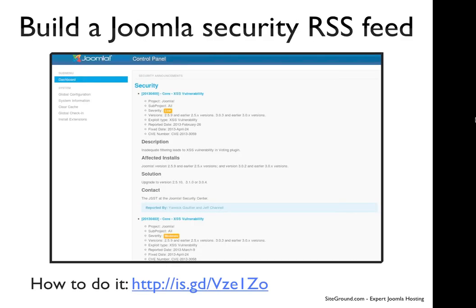So when you access the Joomla admin area, you will see the following panel, which will provide information about the latest problems with the Joomla core and the Joomla extensions. As you can see, the information is pretty well structured. You will see the affected versions of the applications, the affected versions of the extensions, if there is a security patch or if there is another solution, and how to mitigate the problem.